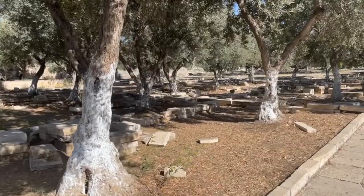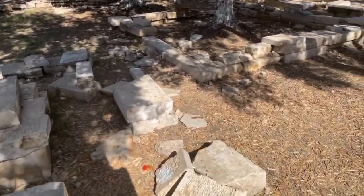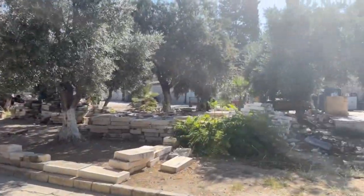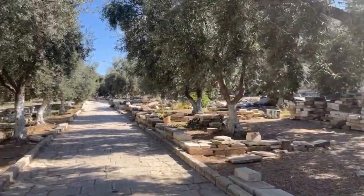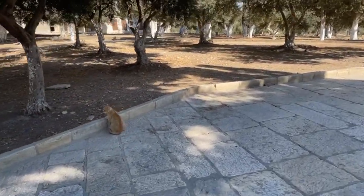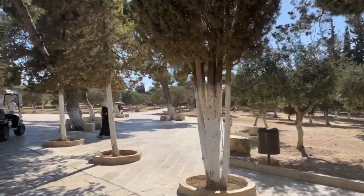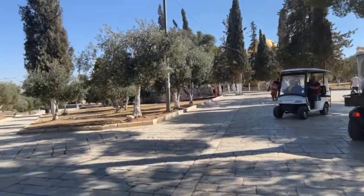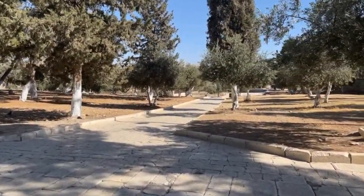Look at this. I don't know what all of these things are. I can come closer. It's just some rocks. I don't know why. I think they're renovating something here, maybe, because that's what it kind of looks like. And there's always cats here chilling out. And there's some more places here where people can just hang out and sit. And during Ramadan, a lot of people actually sit down here and have a picnic or eat their iftar.